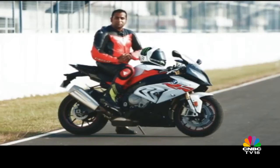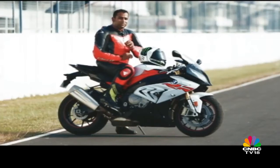It does most of the hard work for you, lets you enjoy your time in the saddle and feel great about it. Of course, getting your knee down or posting lap times is extremely easy, and I think anybody with even a little bit of experience of riding on track is going to have a lot of fun on this motorcycle.